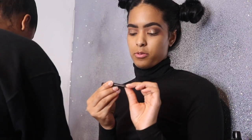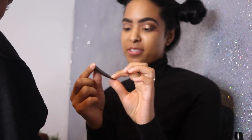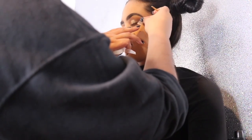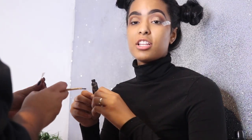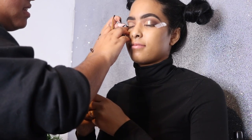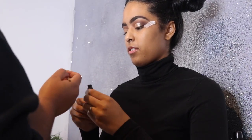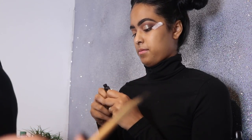So next we're gonna use Tarte. Tarte. That's what we're gonna use next. What is this? It's like a liquid gel, like for an eyeliner. It's a liner gel. I thought it was just Tarte. It comes with the brush and the package and all that.